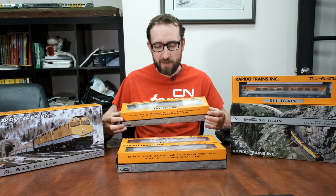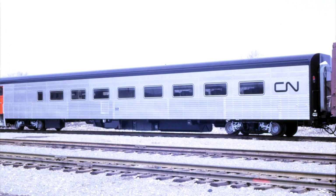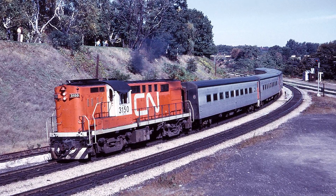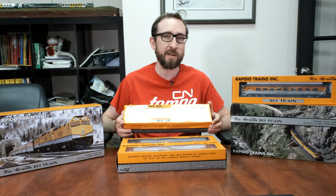So just to give you a quick background on the ski trains, these are the Tempo cars. These were built for CN in the late 1960s for use in southwestern Ontario. They were an early adopter of head-end power, so they didn't have steam lines. They were head-end power equipped right from the beginning, and they ran with the RS-18 Tempo locomotives. These are a model we released back in 2019.